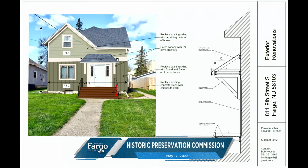Not necessarily. The current brick veneer is in pretty poor shape. And there's just a few properties in the neighborhood and surrounding neighborhoods that have board and batten. I think it's a fresh look to it, I guess. Pretty classy. Excuse me, if I could just, sorry, to the applicant, could you just speak into the mic so we can pick up? Thank you. Sure. Yeah, I'm sorry.